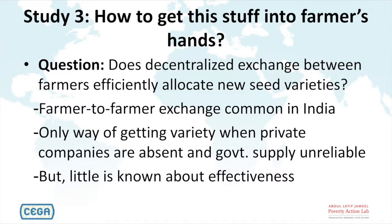And in a lot of these remote, stress-prone areas, private seed companies are not there. The government supplies seeds through local block offices, a system that's highly unreliable. A lot of times, the seed won't even be there when the rains come. Farmers are trying to get seed from local government offices, but they can't.